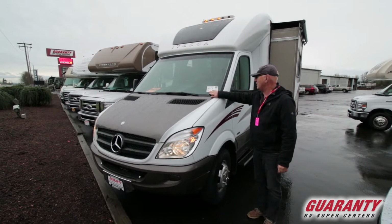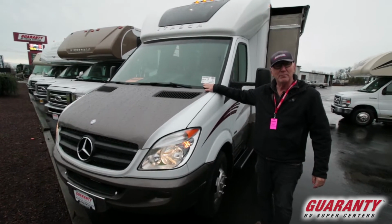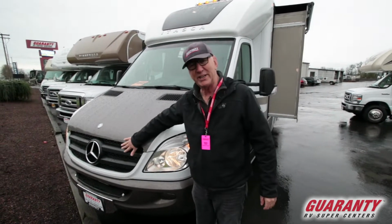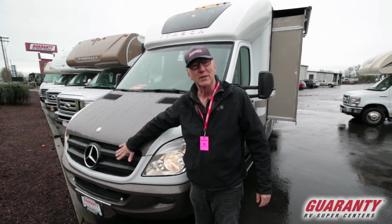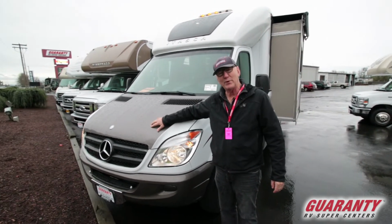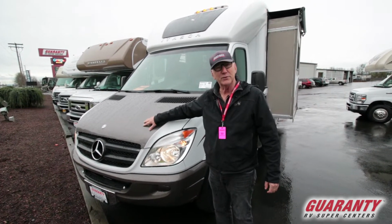It's a 2014 Navion Itasca 24G, built by Winnebago. Obviously, it is also on a Mercedes chassis with the diesel engine. Why do people like those diesels? What customers tell me, they're getting from 14 to 16 miles per gallon, so obviously one of the leaders for mileage.